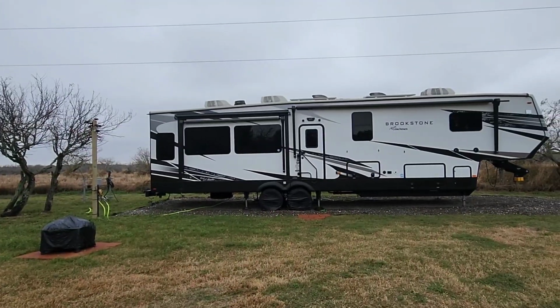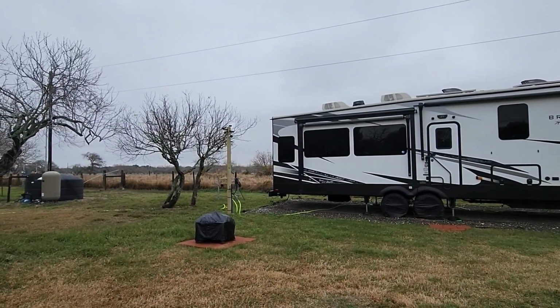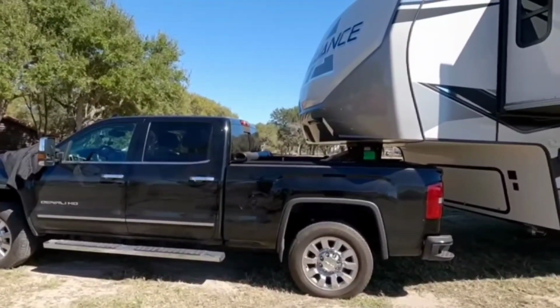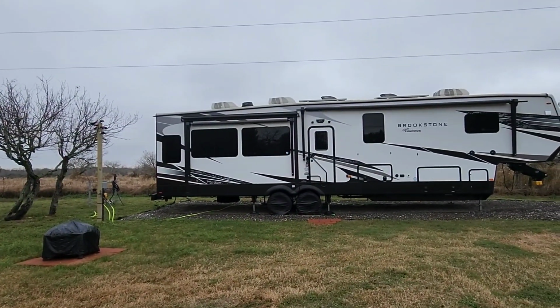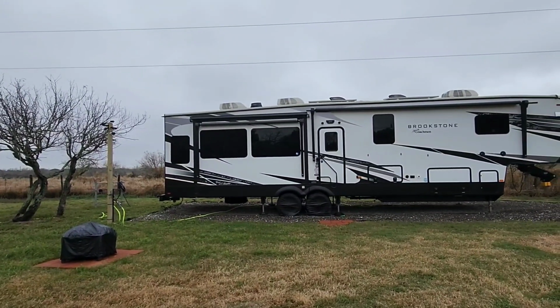Anyways, when they were out here and I was reviewing their Alliance Avenue, at the beginning of that video, he showcased his truck, which was a GMC Denali 3/4 ton truck, a diesel truck. And they're using it to pull their Alliance Avenue, which has a GVWR of about 14,000 pounds, 3,000 of which are cargo capacity pounds. So the dry weight of that trailer is about 11,000 pounds.